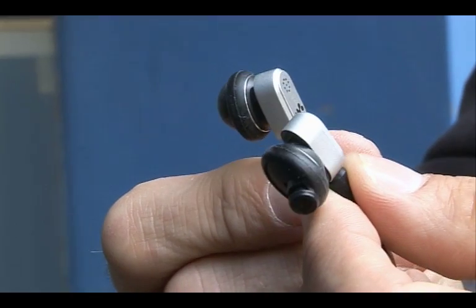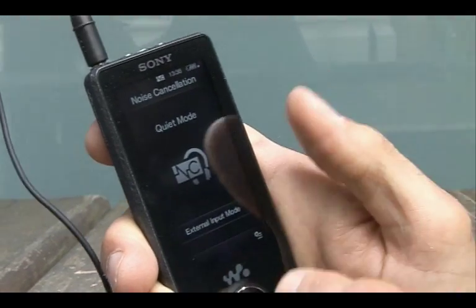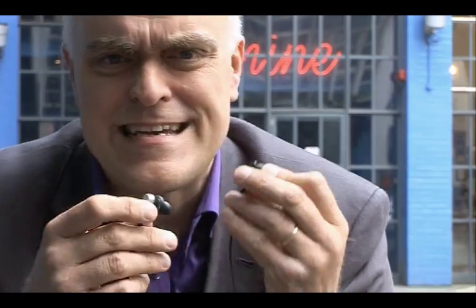Sony's supplied pair of earbuds come with built-in digital noise cancellation that you can select through the menu on the player to work in office, aeroplane or bus and train environments. Now, unfortunately, on the test unit, one of the earbuds was incomplete, so I can't say I've tested this 100%, but doing the best that I could with my finger in one ear and the earbud in the other, I concluded it worked up to a point, but that it wasn't as effective as a separate, bulkier pair of noise-cancelling headphones like the Dens I tried here a few months back.